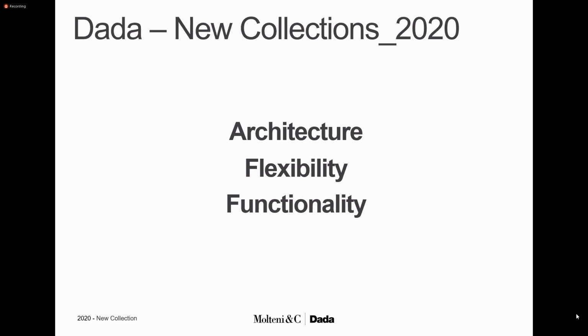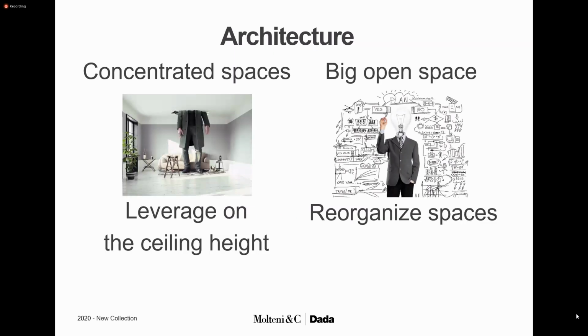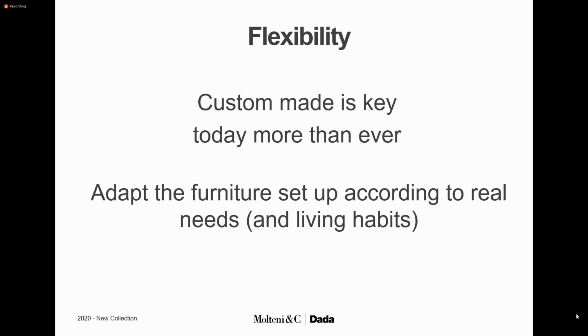Why architecture? Because we are always working with two different kinds of spaces that we have to furnish. In the first case, concentrated spaces where we need to take advantage of the ceiling height, and in the second, big open spaces that we need to reorganize so they feel authentic, sophisticated, intimate, but obviously with good taste, with something that recalls the Italian taste and the Italian way to furnish our rooms and environments. In both cases we need flexibility, because customization is today more than ever the key, because we need to adapt the furniture setup according to the real needs of our clients.